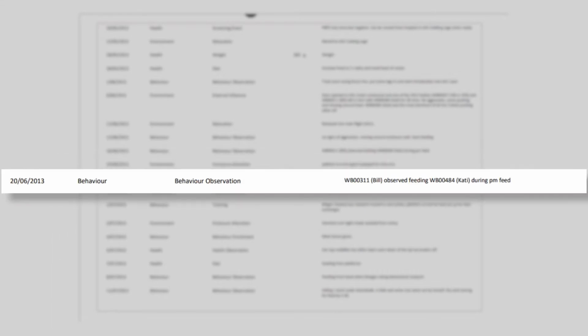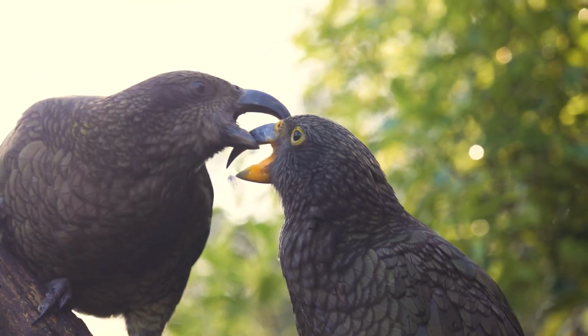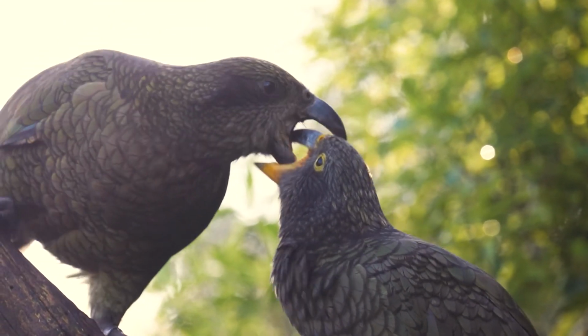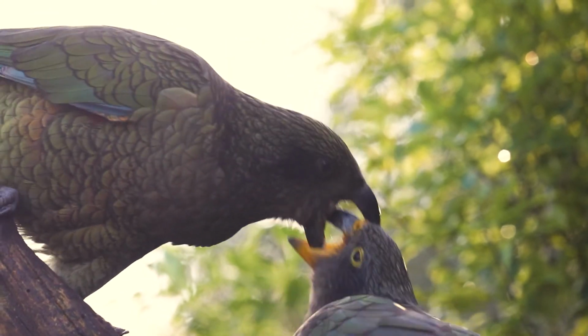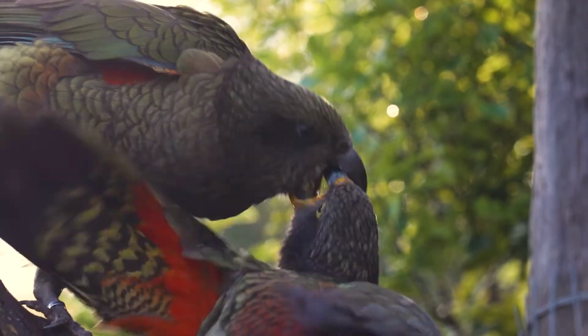The really interesting thing is here, just a week later, one of the other birds was observed feeding Kati during the afternoon feed. I think this is one of the places where we might have gotten a little bit lucky that Kati came to us as a juvenile, as it looks like he was almost adopted by some of the adult birds, and having them feed and care for him really helped.